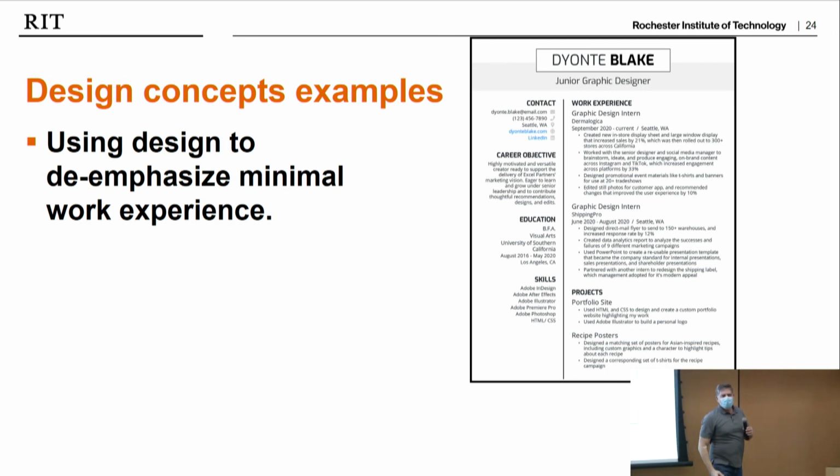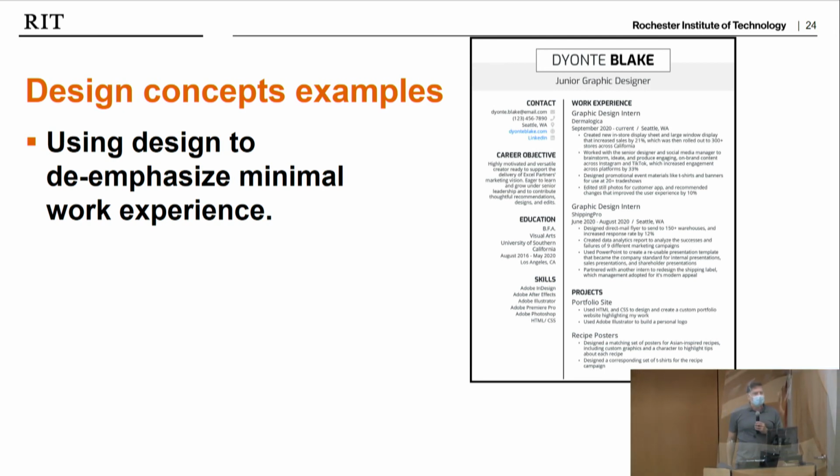I'm not a big fan of putting career objectives on a resume. I think it's a waste of space. Your cover letter should say everything that you need to say about career objective. So I don't like putting it on there, but if you need to fill space, go ahead.